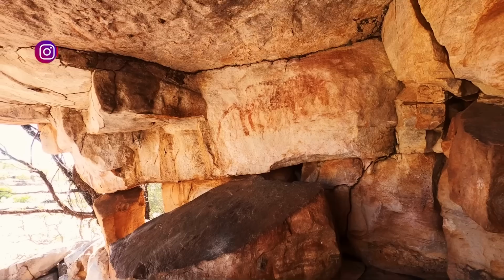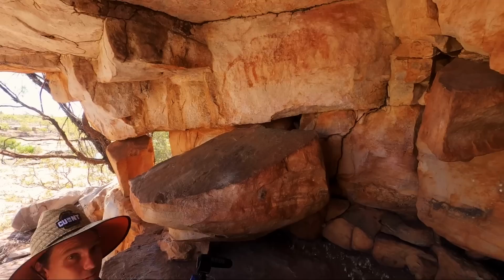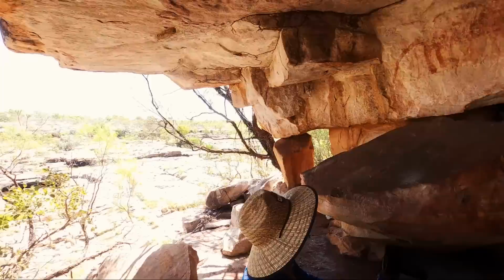Yeah, it's backdated to 17,000 years ago. It's a bloody long time. So the Aboriginals would have been sitting up here just scoping out the land. This would have been their house.